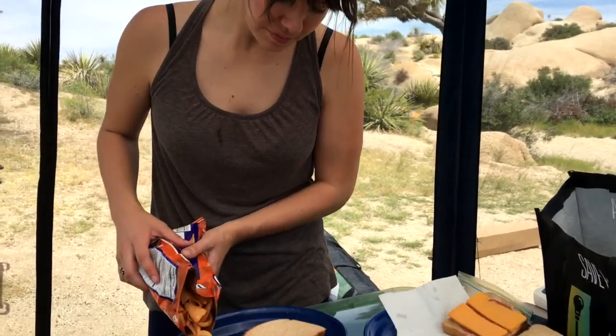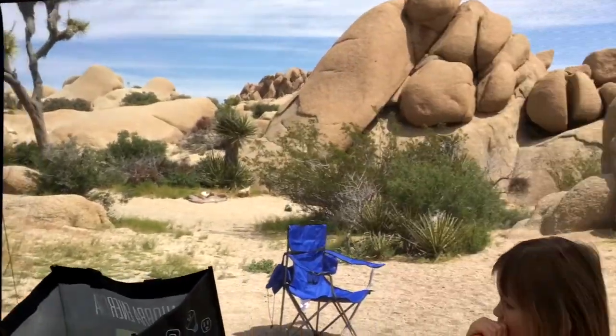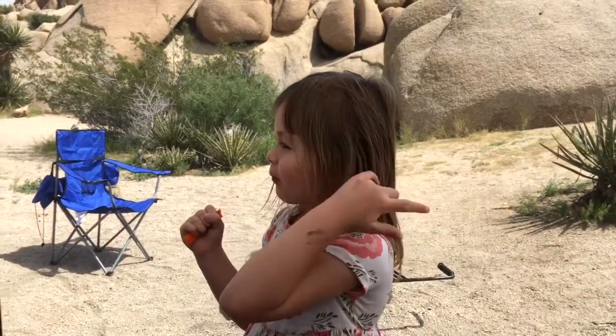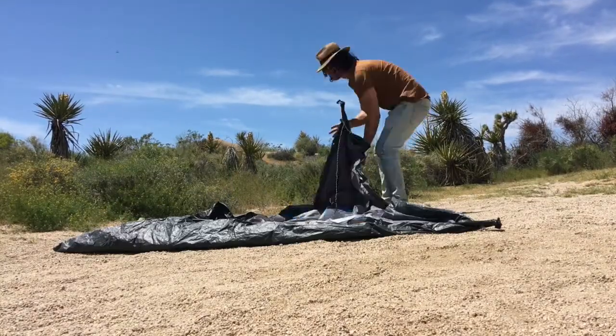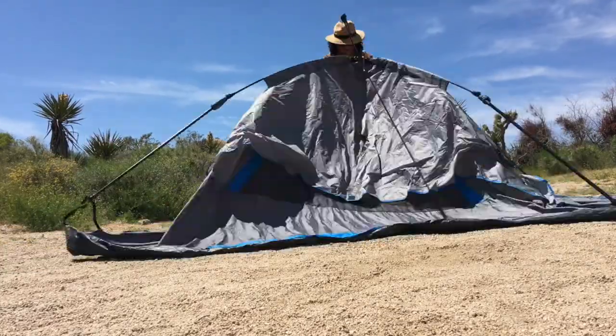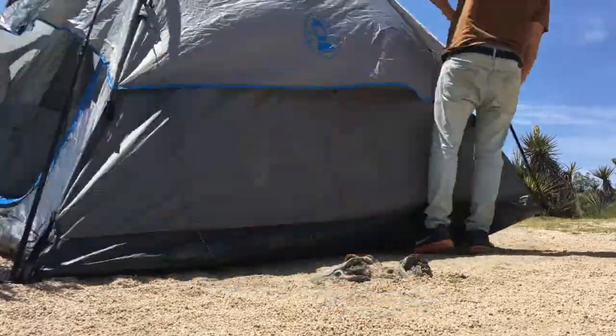Make sure you bring plenty of water. They recommend 2 gallons per person per day. About to have some lunch, and then we still have to set up the tent, but it's awesome that we have this screen right here in the shade. I highly recommend getting one of those shelters, especially the ones with mosquito protection. It gets really sunny, and during the day you need some type of shelter.